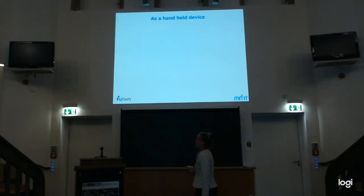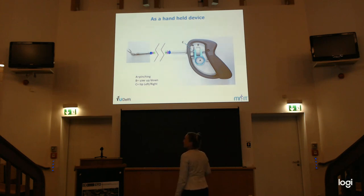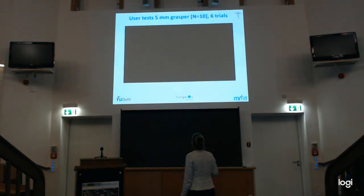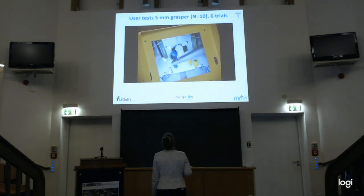But you can also use it for a handheld device. You can make a handheld one. Then we have a totally different principle. And here is how it looks. And we did some experiments with it. And here she also looks in a training setting. That you can do with such an instrument.